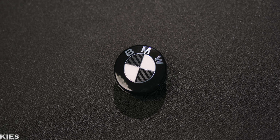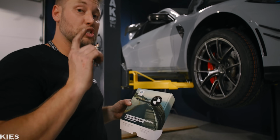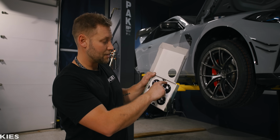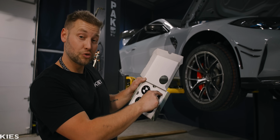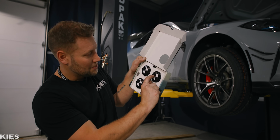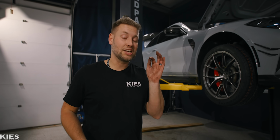We like to call them spinners because as you drive, the BMW roundel always stays up. But what's special about these is they aren't the regular ones you get from BMW. These are actually painted because BMW typically has chrome on the outside, and then it's normally blue and white. For this, if you look close, it has little pieces of carbon fiber in white with the black. So little subtle differences, but they make a huge difference.